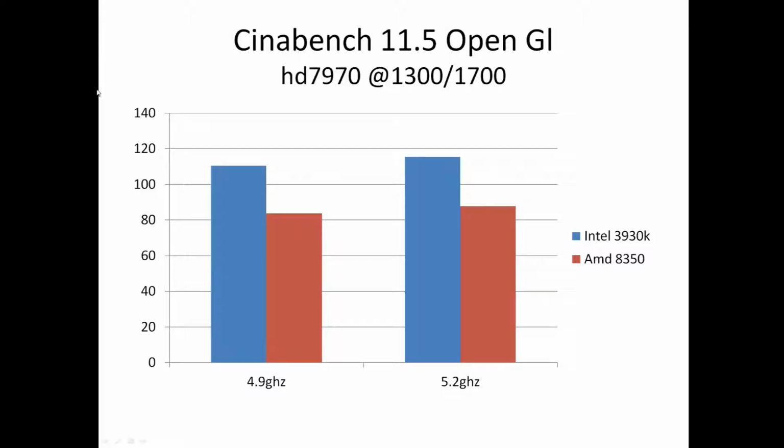With OpenGL, I did two tests here. This was with my 7970 at 1300, 1700 for both chips, but different frequencies: 4.9, which I use as my daily stable for both chips, and as high as I could go, 5.2 gigahertz for both of them. As you can see, quite a bit of difference for frame rate. I was actually kind of surprised by this, sitting at the low to mid 80s for AMD, to 110 to 115 for the Intel. I was quite shocked by this, considering I use VSync for a lot of my games, and I like to have my refresh rate as high as possible on my monitor, so frames per second means a lot to me. So again, that was quite shocking to me.